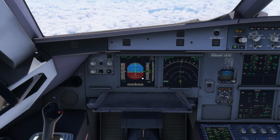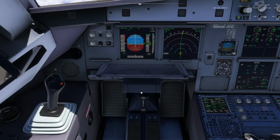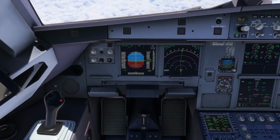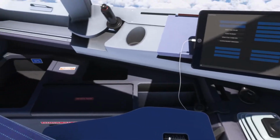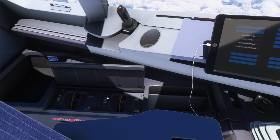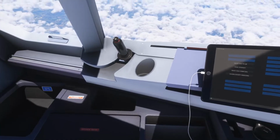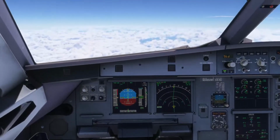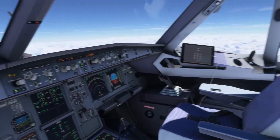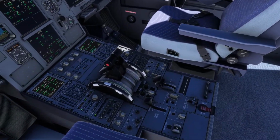And of course, you can always open the tray. So that's nice. You can, by the way, test the oxygen. We didn't test that, but you can. So that is simulated. We saw that we can open the cockpit window. So that's cool. Yeah. Overall, very, very nice aircraft, really.